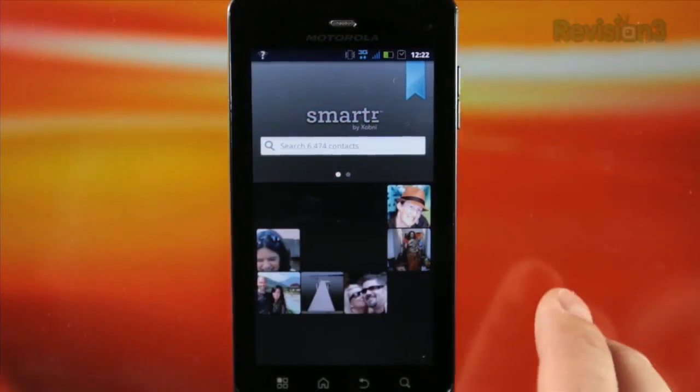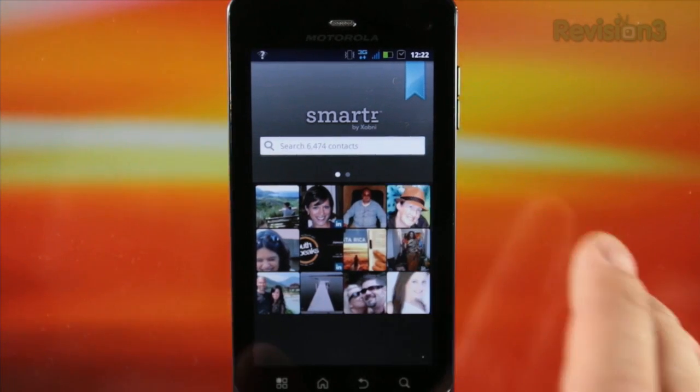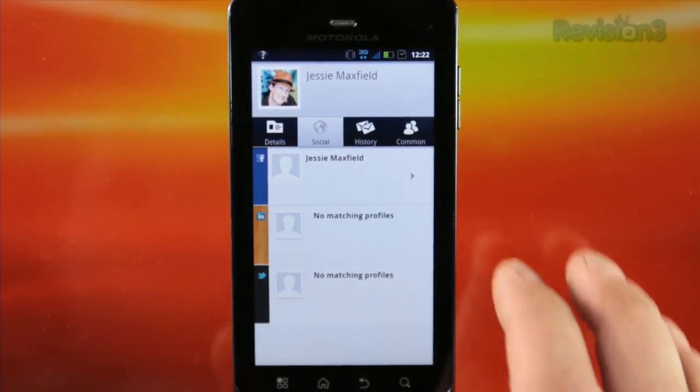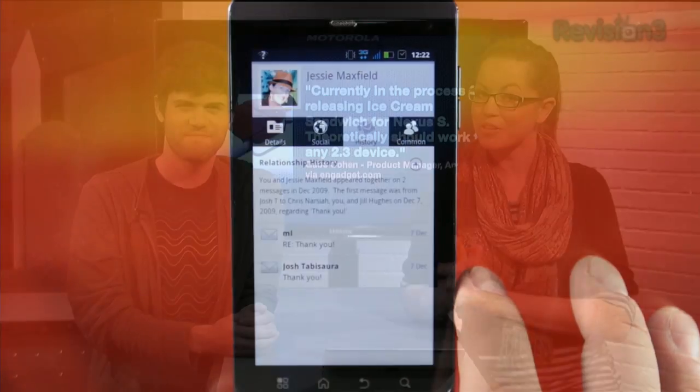And in a minute, Matt Labate is going to take a look at Smartr for Android, which is going to bring your social network, address book contacts, and calendar all into one app, much like Ice Cream Sandwich will do when it gets to your phone.